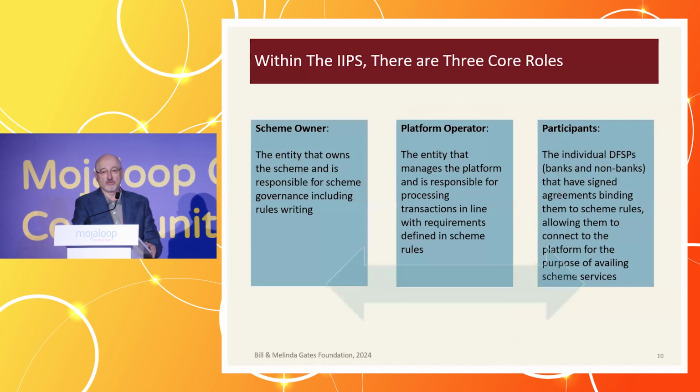So we briefly touched on the participants, but the three key roles are scheme owner, and Elizabeth has talked through that a lot. One thing I will mention again, because it's really critical, in the case where it is unclear where the scheme ends and the operator begins, it is really important to have a separation. So we have certainly seen that when a central bank is both a scheme owner and an operator, there are separate departments, one that performs scheme management and one that performs the operating functions. And they are not beholden to each other.